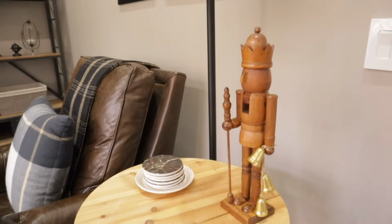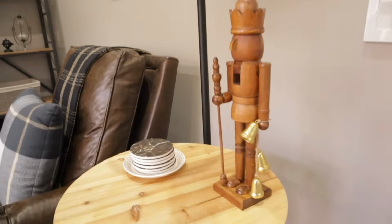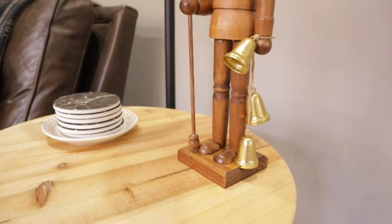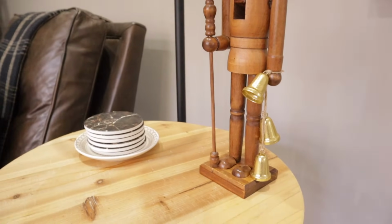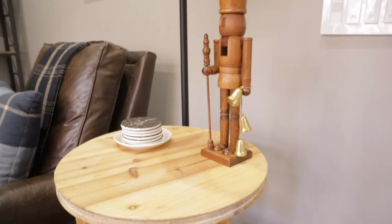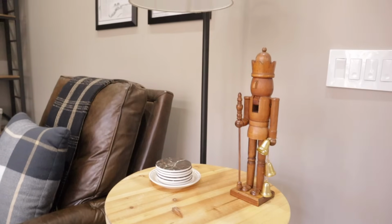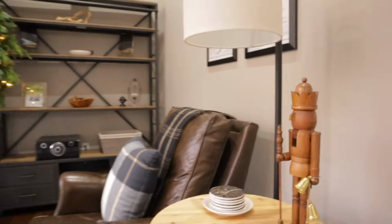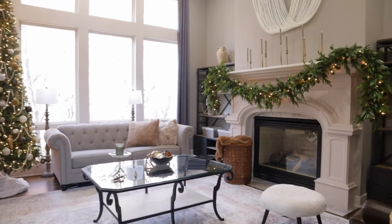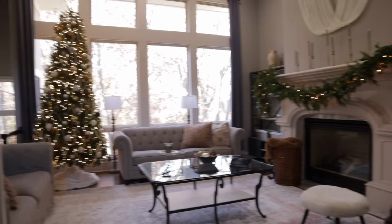I found this nutcracker this year at Hobby Lobby, and all I did to him was I just tied some bells onto him. And it just kind of looks like he's dragging a bunch of bells along with him. Just kind of spiced it up since it was wood on wood. It just kind of needed a little bit more dimension to it. And I think that really did the trick. So, all right, so those are the things that I need to focus on in this room. And that won't take me long at all to be able to just kind of tie that together. And then this room will be done.